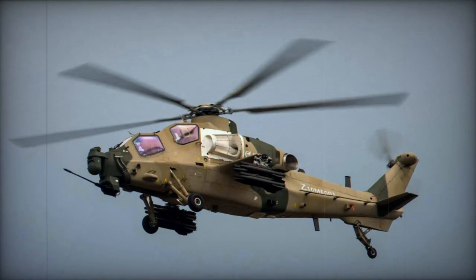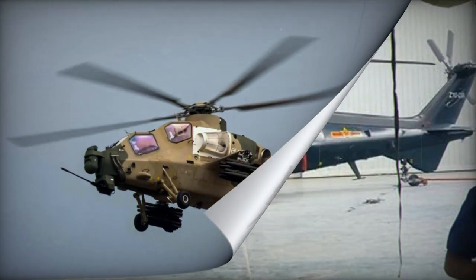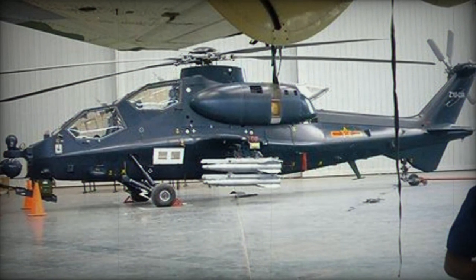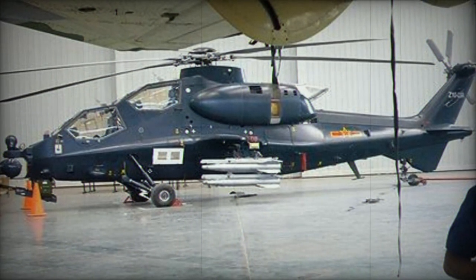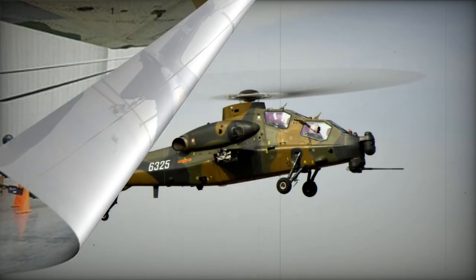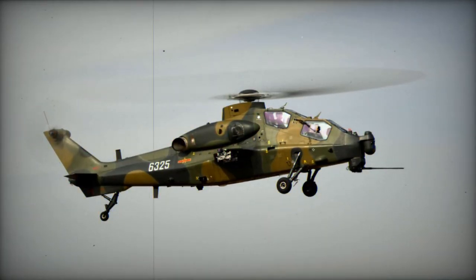Prototype of the Z-10 made its maiden flight in 2003. Initial production gunships were delivered to the Chinese Army in around 2009 to 2010. Currently, the Z-10 gunship is widely used by the Chinese Army Aviation. This helicopter has been exported to Pakistan. A first batch of three helicopters was delivered in 2015.